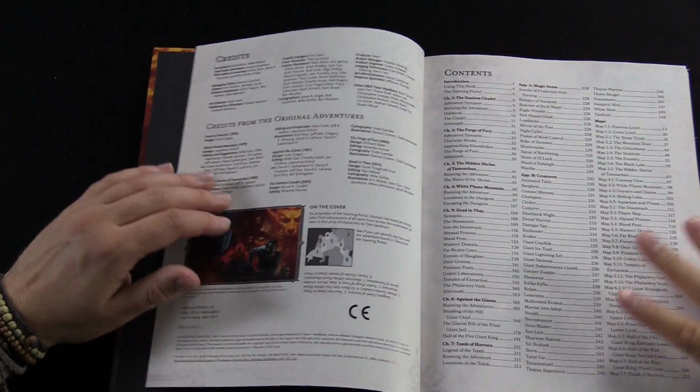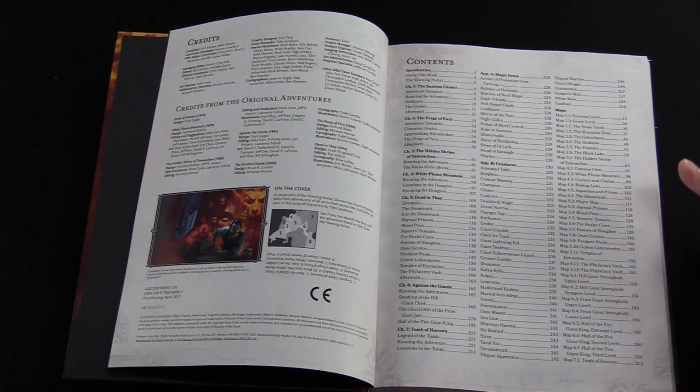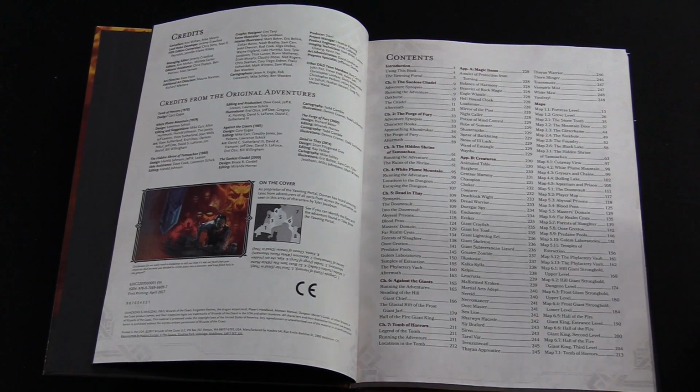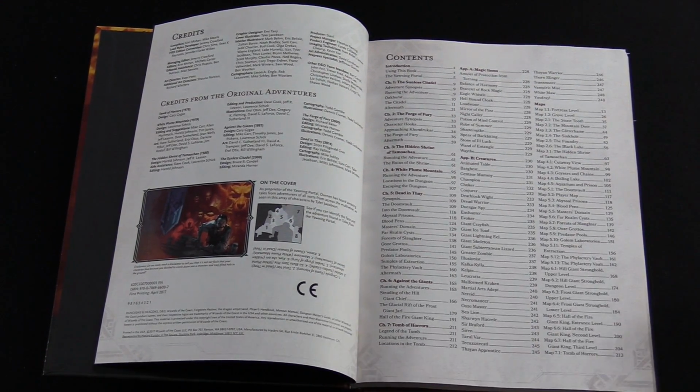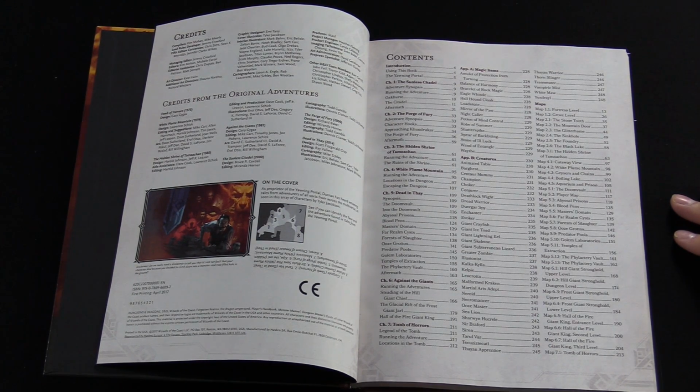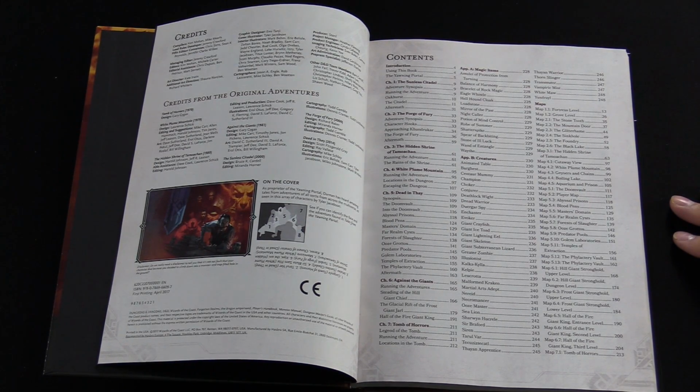Here's the contents. I do want to point out real quick too, if you are a player in this campaign, you should probably stop now. Just go pick it up or wait to run it with your DM. But spoilers from here now, right? Fair enough to say? Spoilers? Yeah, because I don't know what we're gonna flip to. If you have a problem with metagaming, just walk away. Just go buy it. Don't stop watching the video.